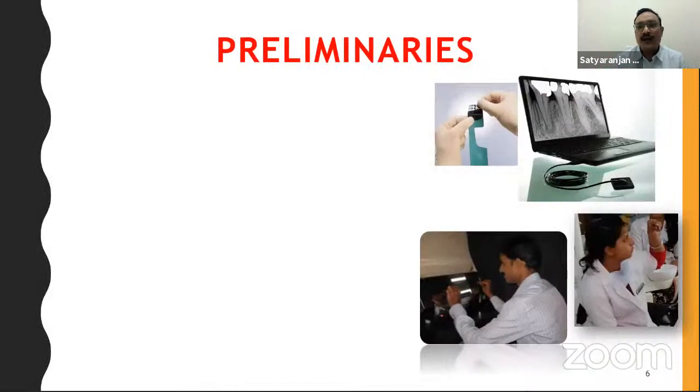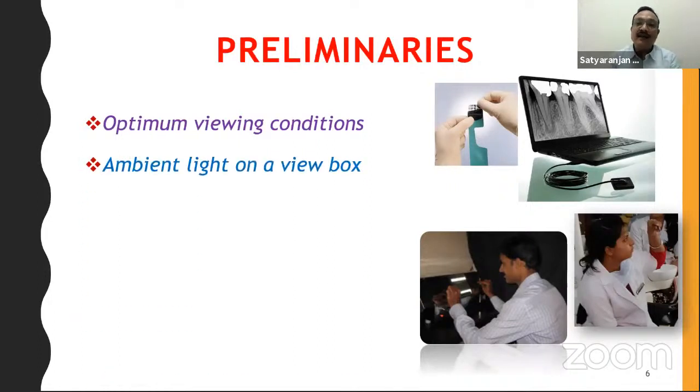So what preliminaries are required for a proper interpretation? One is optimum viewing condition. If you're using a digital sensor, then no issues on your computer. You can see the image and you can change the contrast and all. Viewing condition is good. But if you are using a conventional film-based radiograph, then you need to use a view box, because that gives you ambient light and masks the other portion of the view box. Only the amount of light required for your radiograph should be seen. So that is really essential for interpretation. We often have a habit that even if we have a view box, we hold the film to the light and check it out.